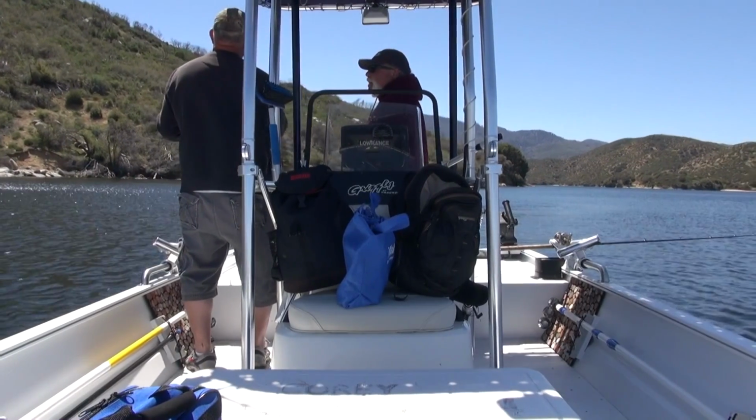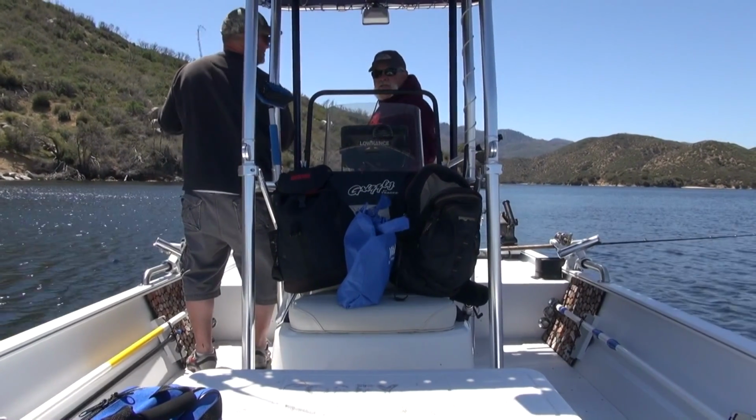Stopped at the tree last time I was out. I had to get the kitty. Yes, I keep it in the car.